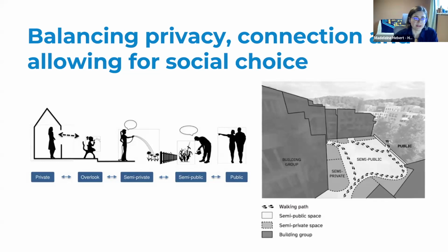Another really important concept is balancing privacy, connection, and allowing for social choice. We all have different levels of interest in connecting with our neighbors, and we all need to feel like we have control over our exposure to social connection as well. We can do this carefully through the design of transitions between private and public areas, all of these semi-private, semi-public, and overlook spaces. And I'll talk a little bit more about that in the concept.